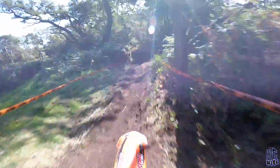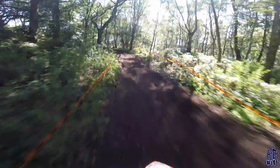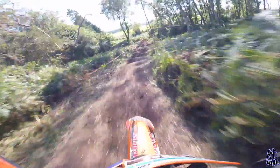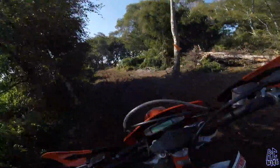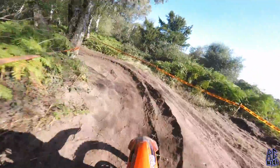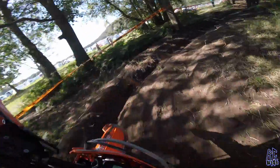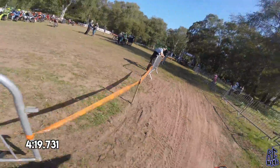Back down this rough, fast straight. It's like Lommel through that section. Oof, back end kicks out there, get a little wobble, legs go flying. We keep it upright though, just about. And back round to the finish there for that test. And we got 4:19, so a little bit faster than the second run there. I think that puts us third in the experts in the Enduro Sprint so far, so we're doing good.